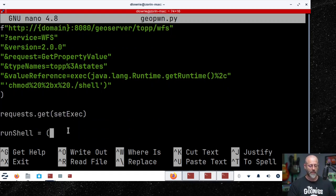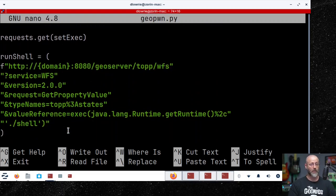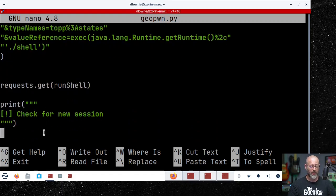So requests.get SetExec. And now I've got RunShell. Again, a bunch of the same stuff. It's that last line. That's the kicker, right? Which is ./shell, which means, hey, run this executable if it is executable. If that all works, and of course I have to do requests.get RunShell, then it should just print out to the screen, hey, check for a new session in Metasploit. If this all works, kids, we are going to have ourselves a good time.